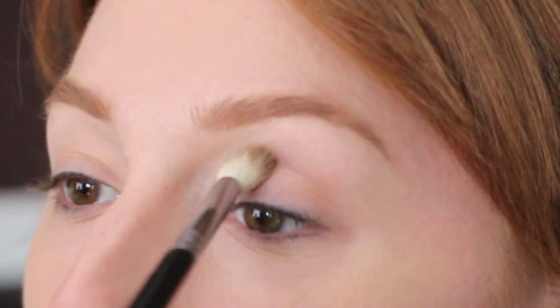And I start off with the color Tan in the crease, just lightly buffed out. And then I will take the lightest color in the palette, which is called Cream, and I will use that as a matte highlight. And it's just a very natural looking highlight.